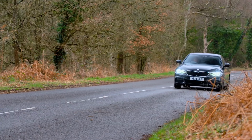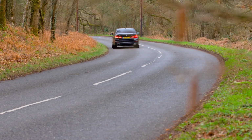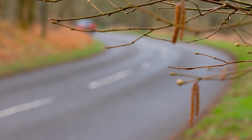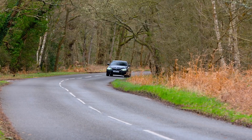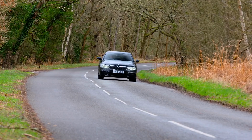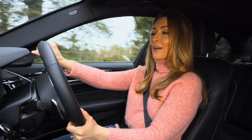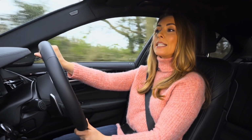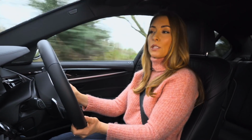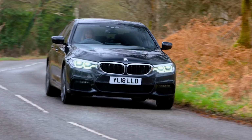The best option in the lineup is the 518d, which is capable of 64.2 miles per gallon on a combined cycle. However, at 148 brake horsepower, it could be a little too pedestrian for some. Look at other diesels in the lineup, such as the 525d, which is still capable of over 55 miles per gallon while delivering 228 brake horsepower. Back to the 540i. The straight-six motor in this car is incredibly smooth and refined. If you can afford it, there are very few motors as capable in this sector.